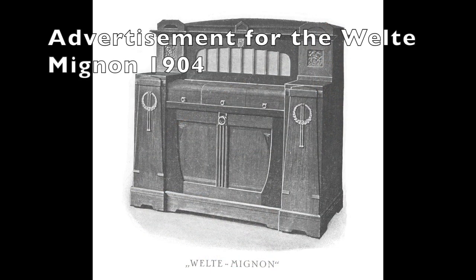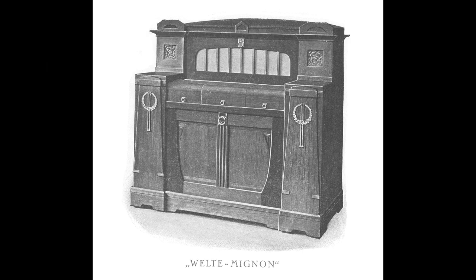Actually, the earliest version was this one, which is this keyboardless version. In this one, it can only play automatically. You can't play it by hand. But very soon he started making versions where you can play a keyboard and listen to the music as well. And what's the big difference between a Welte-Mignon and every other player piano is that these are reproduction pianos.